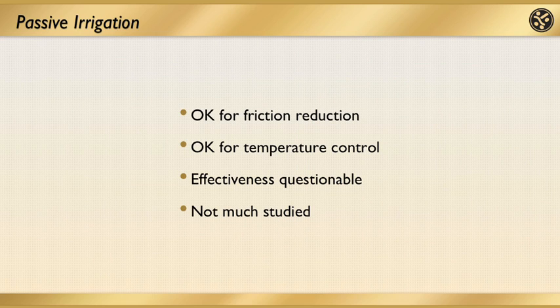So what are the benefits of passive irrigation? It's okay for friction reduction when we're using different files. It's okay for temperature control, but the effectiveness of it is very questionable. It's not much studied because it just doesn't have a whole lot of effectiveness.